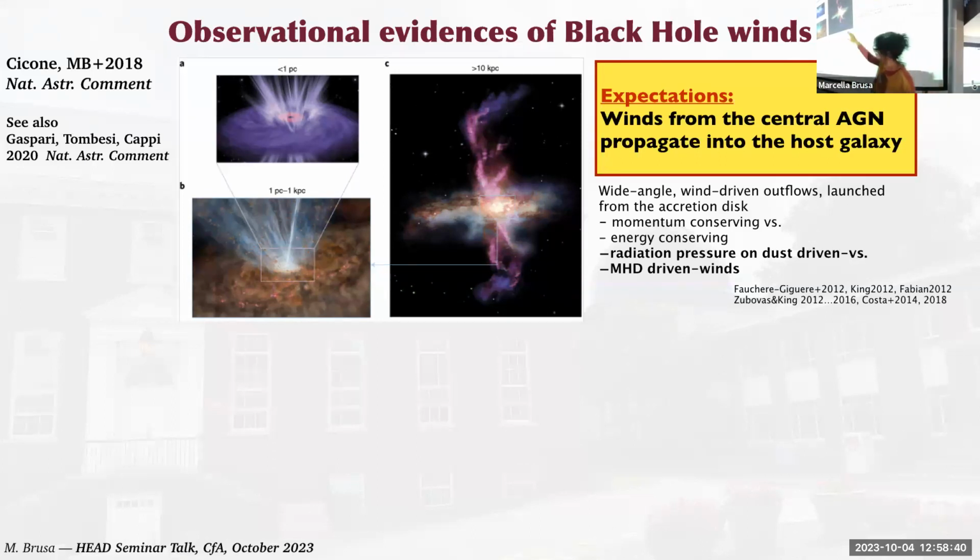In a comment paper on Nature Astronomy, we put together years ago with Claudia Ciccone. And the main questions that we want to answer is: do we see the presence of these winds, and most important, can we relate them to energy propagation or momentum propagation? Can we relate them to the mechanism through which they propagate through the host galaxy?